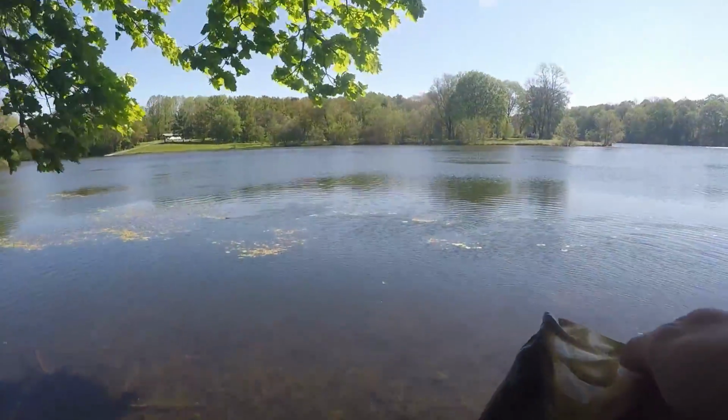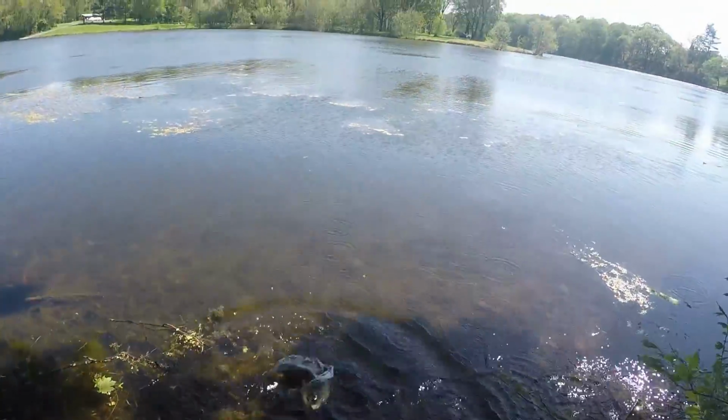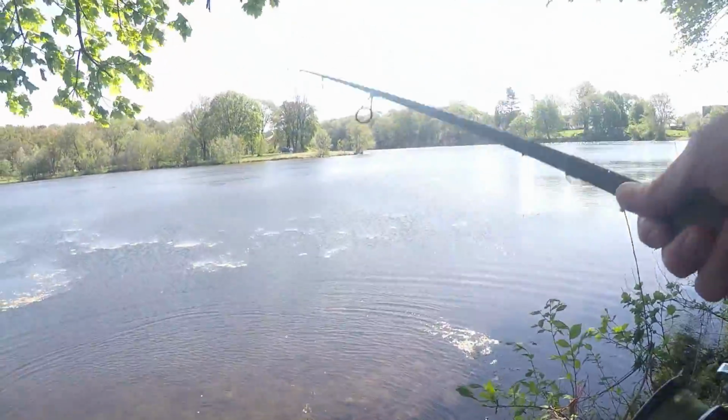Fish number 2. So pretty much the same spot, just caught the fish casting right, caught the fish casting left. Let's go.